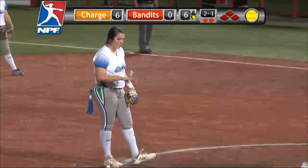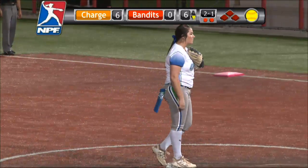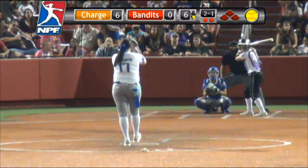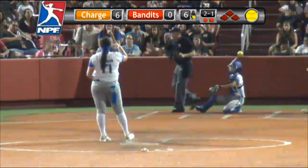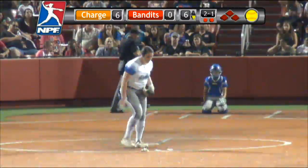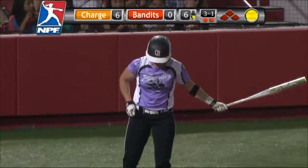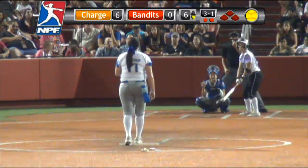So 2 balls and a strike with 2 outs here in the Bandits' 6th, as the Dallas Charge try to even this series up and, more importantly, inch their way closer to third place behind the Akron Racers. Charge certainly within striking distance of picking up the 3rd spot in the league as the Racers lost tonight to the Pride.